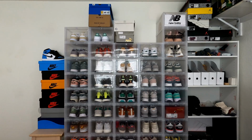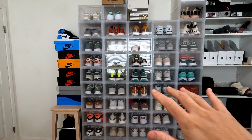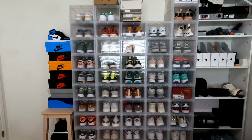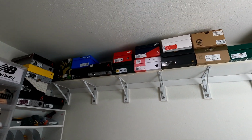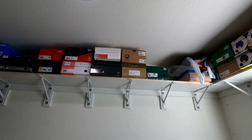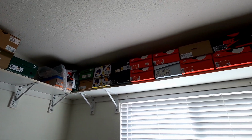For this video, I thought I'd just showcase my whole sneaker collection. So here is the setup for anyone that's curious. Pretty much along this wall right here are all of my sneakers that I'm still actively wearing. I also have a good handful of sneakers along the top shelves. Those are pretty much all sneakers I plan on selling or just have not worn in a long time.